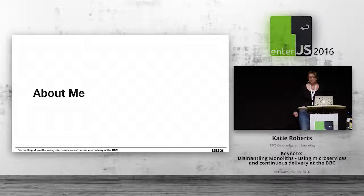BBC Knowledge and Learning are one of the teams within the BBC. The BBC has a remit to educate, entertain, and inform, and Knowledge and Learning covers the educate side of it. We create websites for Bitesize, BBC Food, BBC Art, BBC Earth, Science and Religion, and we also run the Microbit project. The team are full stack developers.